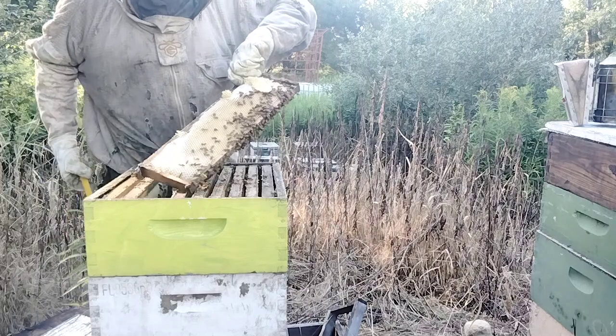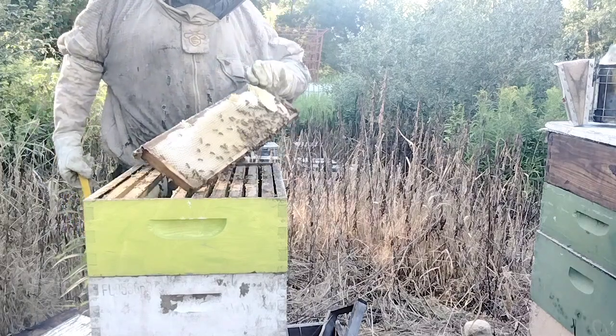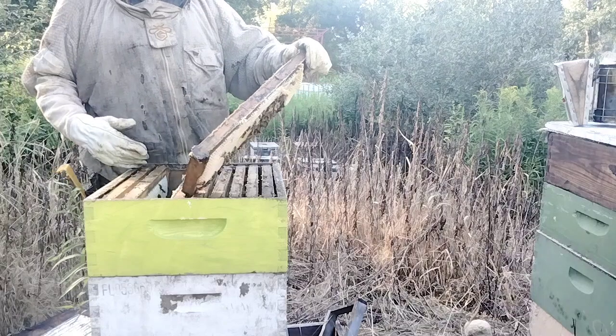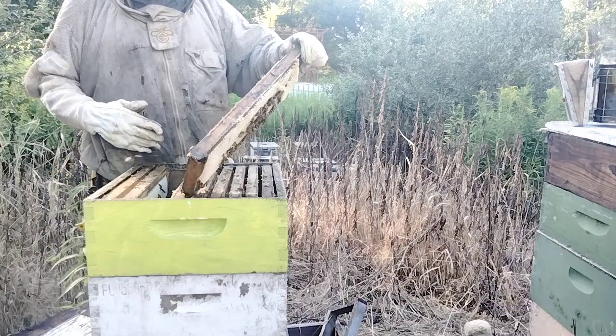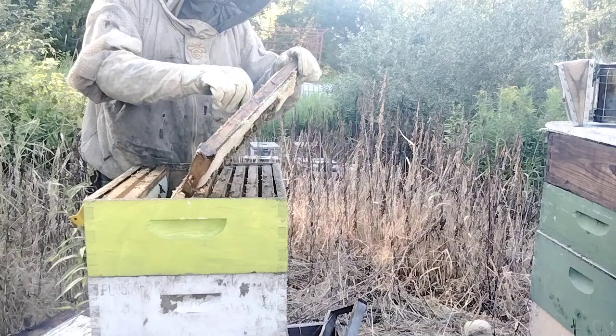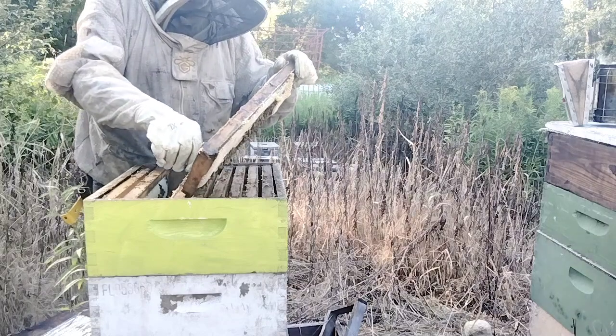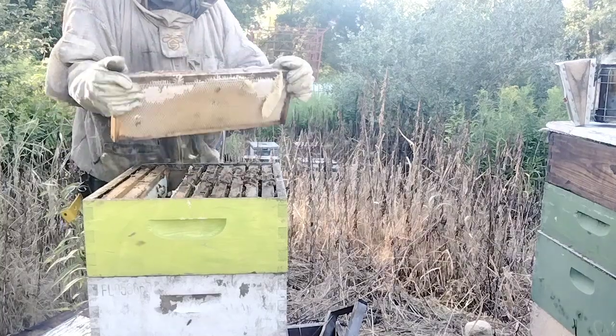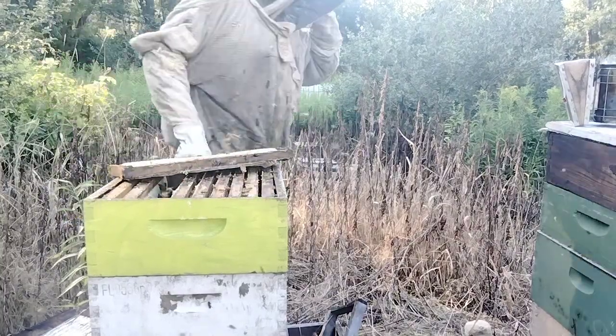You know what? I should test this right now, actually. Here, get off the frame. Get off. Come on. How do you get the bees off the frame? I don't know. One at a time? Man, that's going to take a while. A little bit of pollen in there, too.